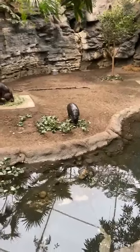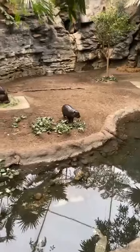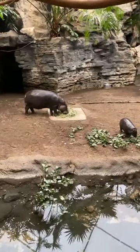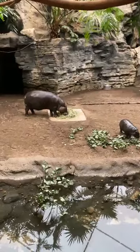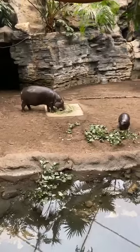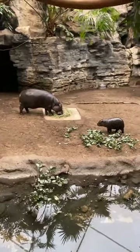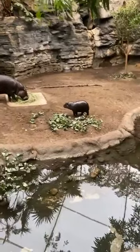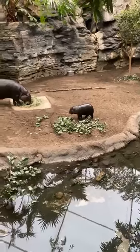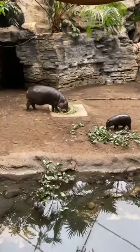So they are eating some of what we call browse. These are branches and leaves. And also they eat hay, Timothy hay and alfalfa hay. They also get herbivore pellets, a high-quality grain. On rare occasions, we'll also give them a special treat like a whole watermelon or a whole pumpkin, which they enjoy. They can also sometimes have other fruit treats.